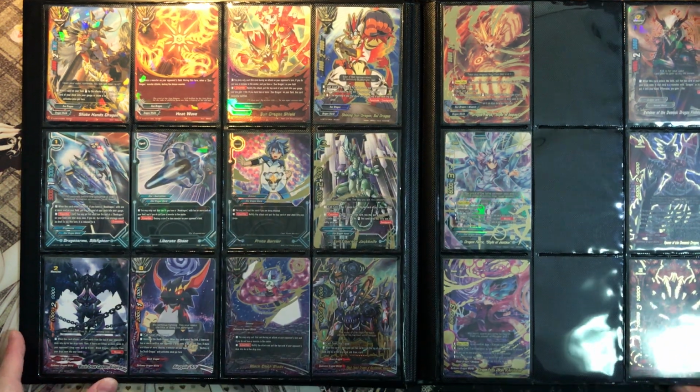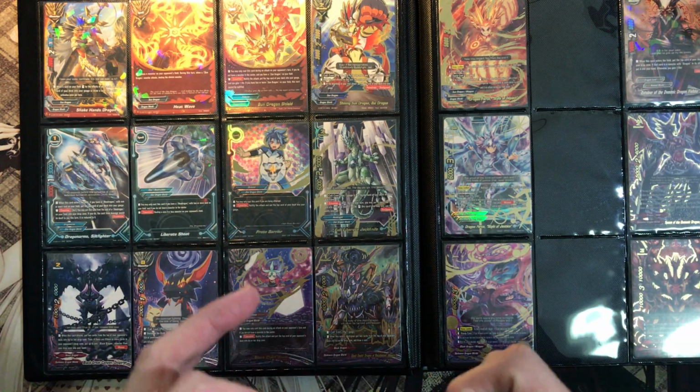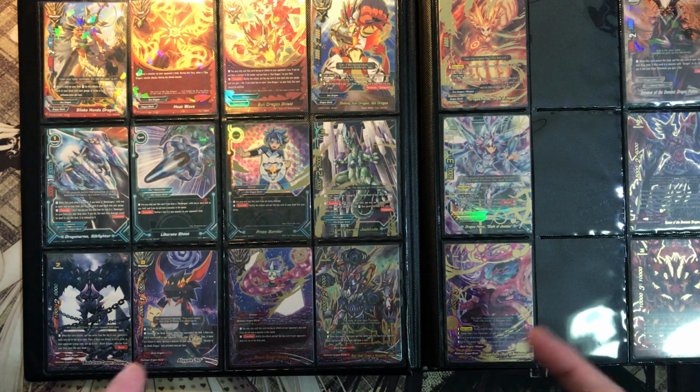And finally, we have the Darkness Dragon World, which focuses on milling out your opponent. Milling out is actually quite a good mechanic in this set because they actually improve a lot of the decking out system with this deck. And right now, it's much easier to deck out your opponents with the Darkness Dragon World deck.